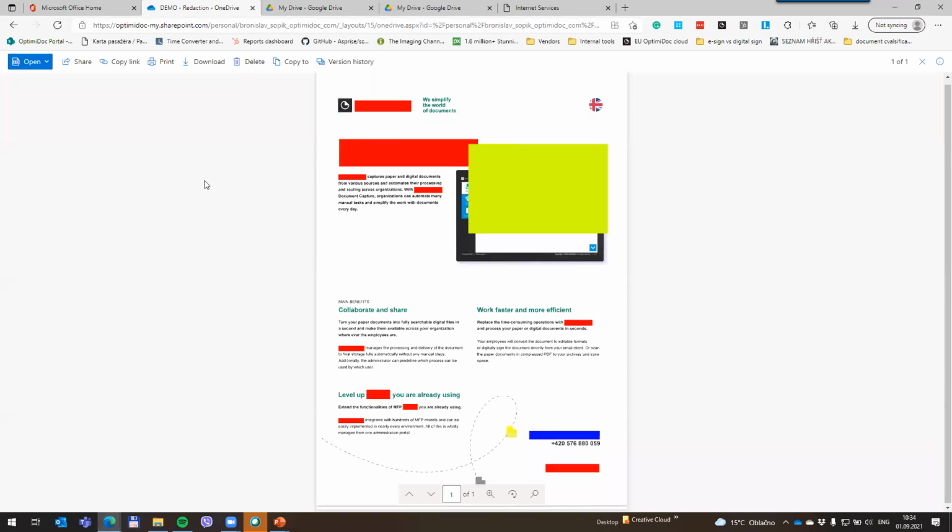this is an example. So right now you can see that I'm not limited just to the text regular expression or the zone, but I can also define, for example, the color of the document, if the text shall be case sensitive, and so on and so on. So immediately I get a redacted document from the OptimiDoc really easily with the possible changes of the color, or for example, to really deeply configure the complete redaction of the text. So that was another example.